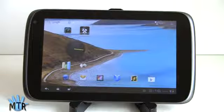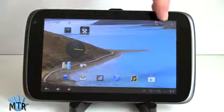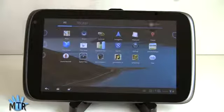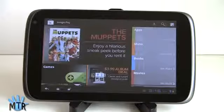But how does this stand up as a tablet? Now that there's a whole lot of price pressure on tablets, particularly the 7-inch ones, thanks to the Kindle Fire and the Nook Tablet, this brings some good things to the table. Obviously, it's a full Android tablet. You've got the complete standard Android user interface with your application drawer right here, full access to the Google Market right there, now called the Play Store.